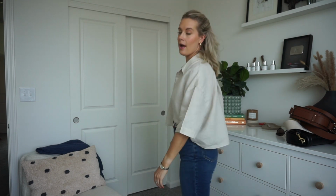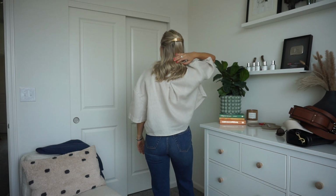I wore this little top. I feel like this is a size extra large, and it's super oversized, but I think it's really kind of cute and boxy, but cropped, and I'm here for it. It's like a linen-like shirt from H&M. And I have my hair, I got this little metal clip.